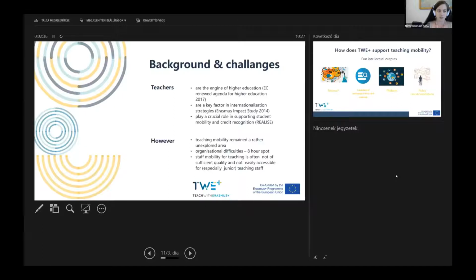However, the challenge remains that teaching mobility is still a rather unexplored area in many ways. We also face organizational difficulties when it comes to teaching mobility. This remains a challenge for teaching mobility. We face the problem that teaching mobility is often not of sufficient quality and not easily accessible for everyone, and especially junior staff is one of the target groups that can access teaching mobility a little bit harder.